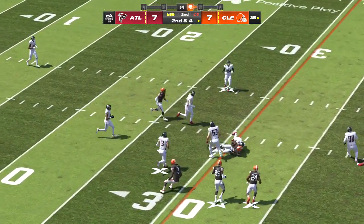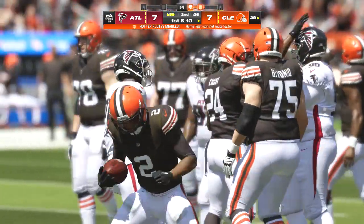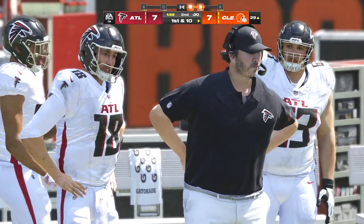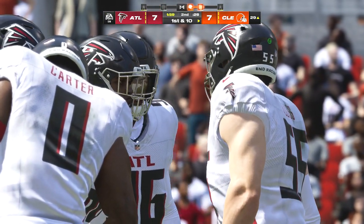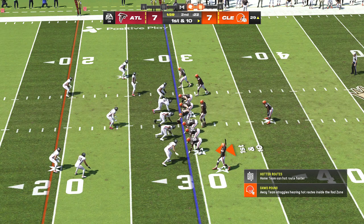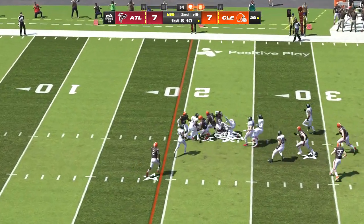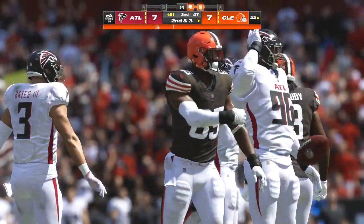On the crossing route, he hits his man, Amari Cooper. Watson on 1st down. This short pass into the hands of Njoku. That'll go for a gain of 7, and that will bring up 2nd down.